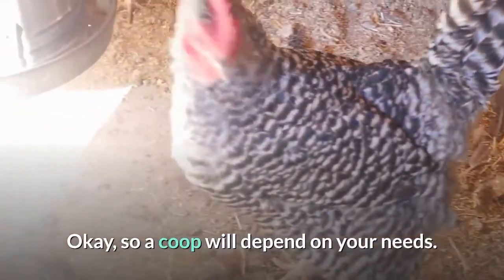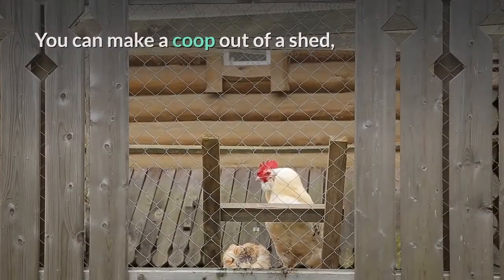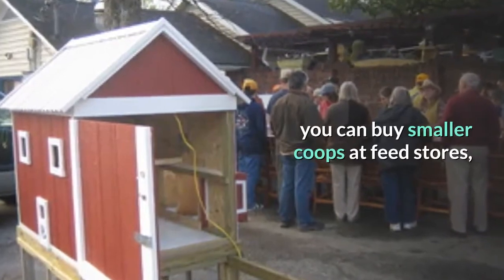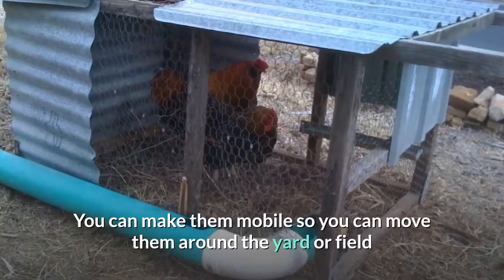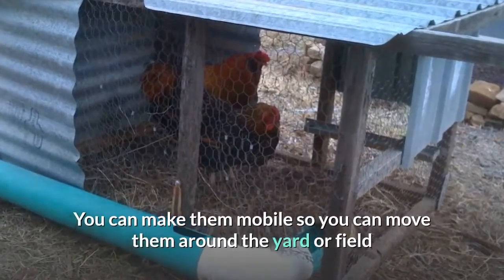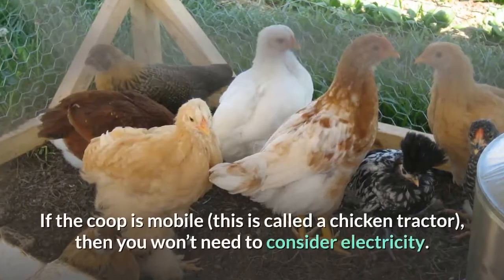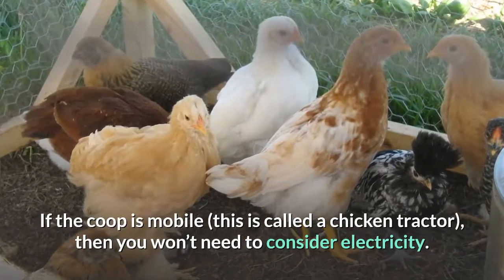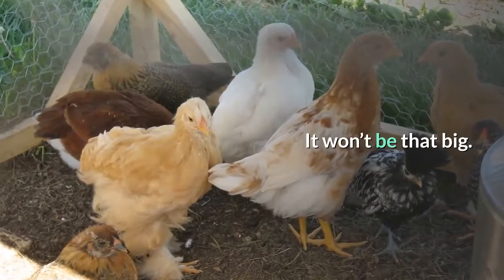Okay, so a coop will depend on your needs. You can make a coop out of a shed. You can buy smaller coops at feed stores. You can build your own. You can make them mobile so you can move them around the yard or field, or you can make them to stay in place. If the coop is mobile, this is called a chicken tractor, then you won't need to consider electricity. It won't be that big.